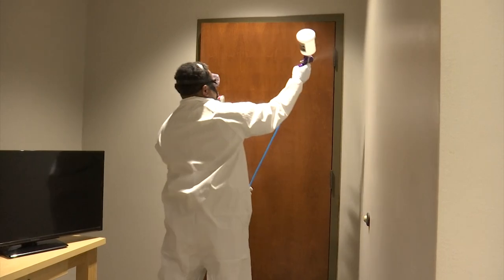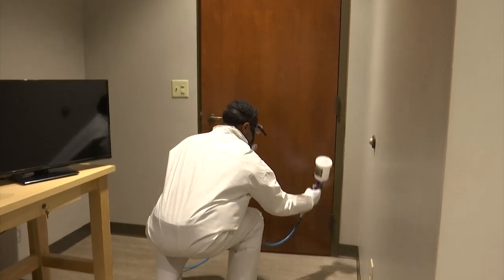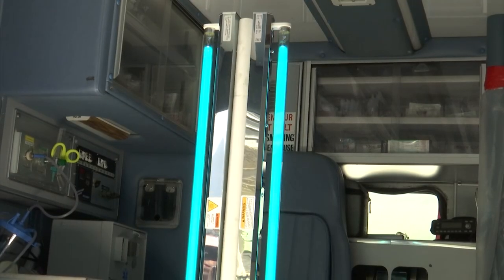We can't take care of the city of Mobile, which is our number one priority, if we're not on the job. This is just another effort for firefighters to make sure they're protecting themselves and our community. Mobile Fire Rescue expects to have two more UVC lights in their rotation within the next week. In Mobile, Katarina Luktich, WKRG News 5.